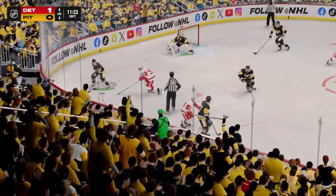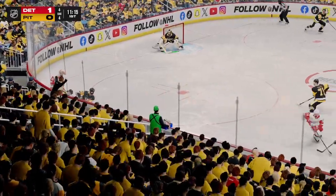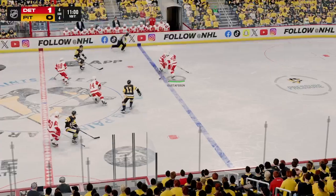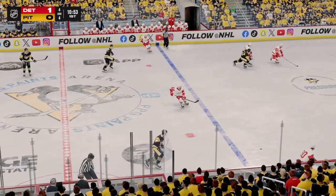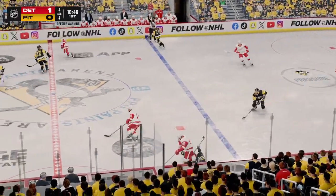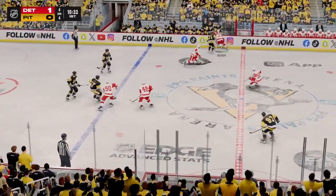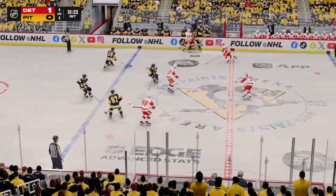The Penguins take possession off the faceoff. What a hit against the wall. He knew exactly what he was doing with that hit this early in the game. He's trying to send a message and dictate the pace. And that slides right out to center ice. Poked away in the neutral zone by Malkin. Jostled off the puck.